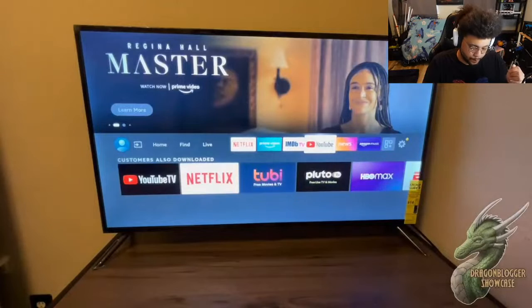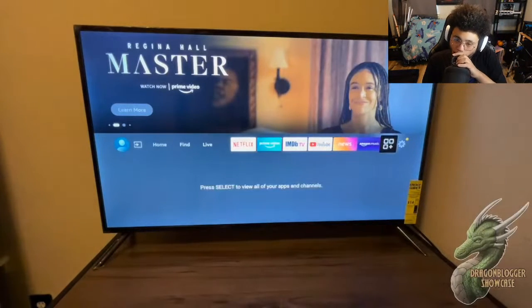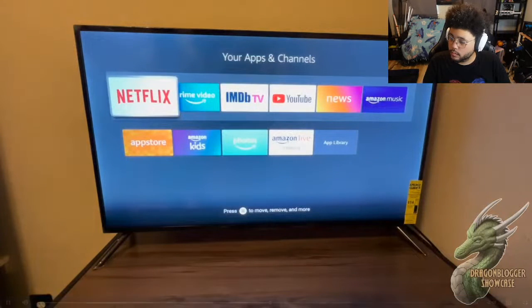You have all these apps right here already on the TV. You have Netflix, Prime Video. You also have the news and more. And like you said, you can just click that apps and channels, and then it has all your apps.